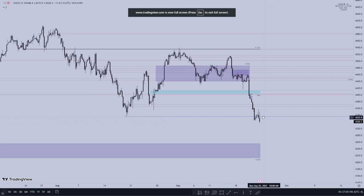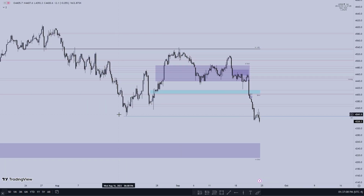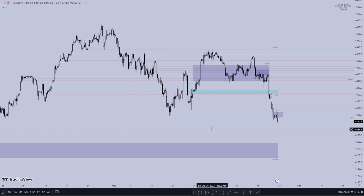Because US 500 has already taken out the sell side here, we want to see it remain heavy going into the next week. There's a sell side imbalance here, and it's already left the imbalance, so we really just want to see it remain heavy and gravitate down into this weekly imbalance.